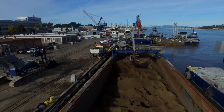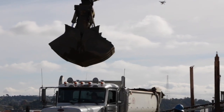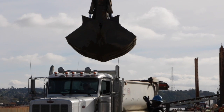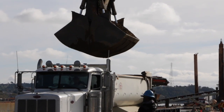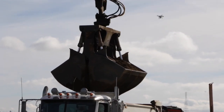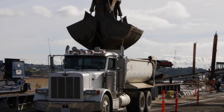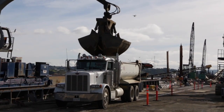Today's video happens to feature the Rotobec Clamshell Bucket, or CSB for short. These buckets can range in size anywhere from a 1.5 yard all the way up to a massive 14 yard capacity. They have three different series of them. They come in a light duty, a standard duty, or a heavy duty series.